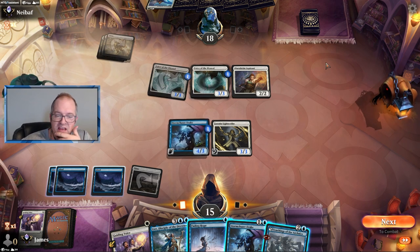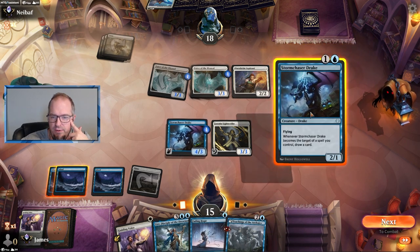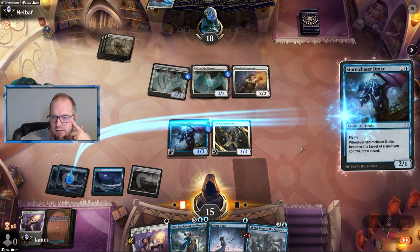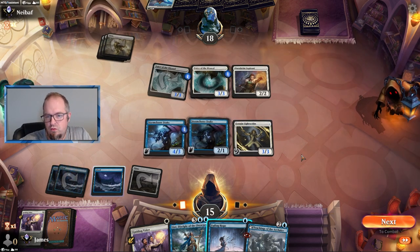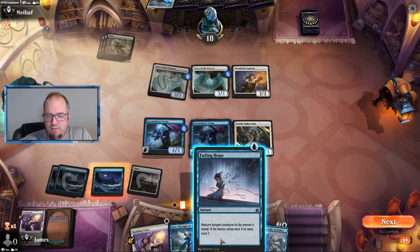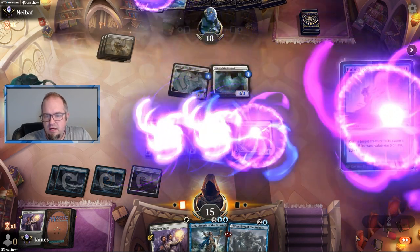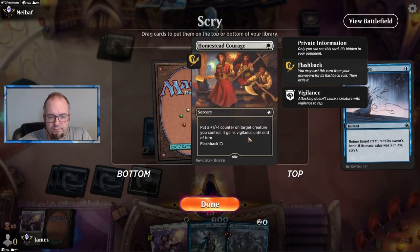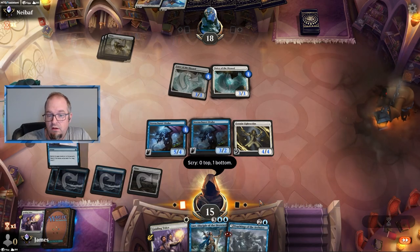Am I going to die if I Teachings, though? Do I need to keep this? I probably need to keep this Fading Hope up. And I think we'll just rip that Starnheim Aspirant back in, maybe, and pump up again here. And we can attack with our Leonin as well. Homestead Courage is not bad, but I want another land for Lier.